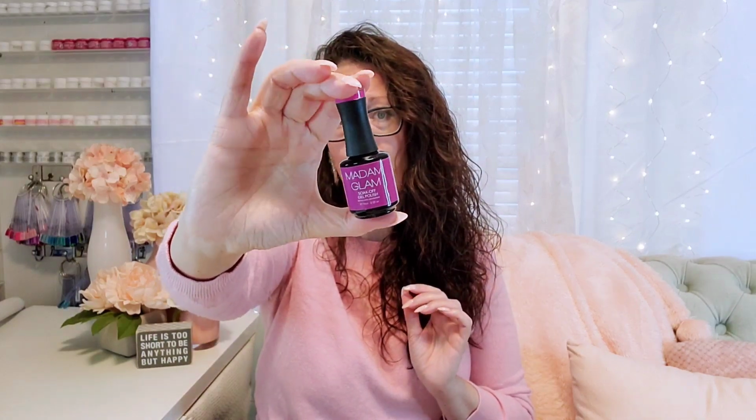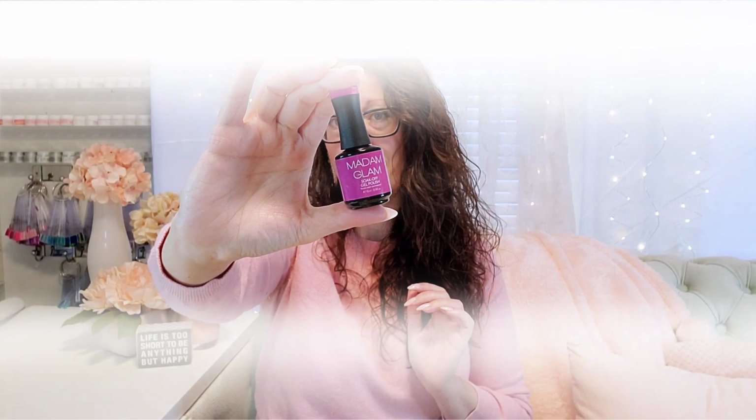because I do really like them. I am transitioning all of my gel polish colors over to Madam Glam because I do really, really like them. So this is my number one for February. Daddy's Girl from Madam Glam.